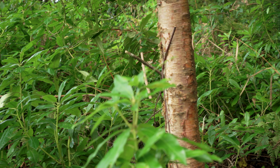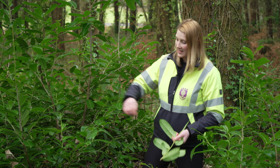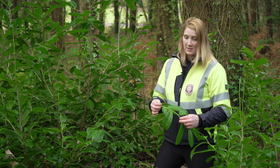Laurel is easily spread by stems that are cut and left. A branch breaks and gets pushed down on the ground. It basically reroots just from the bark. Also, if there's a wee bit that's broken off and gets laid in the ground, it can easily root from it as well.